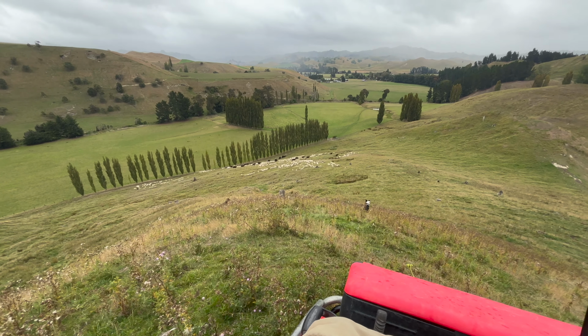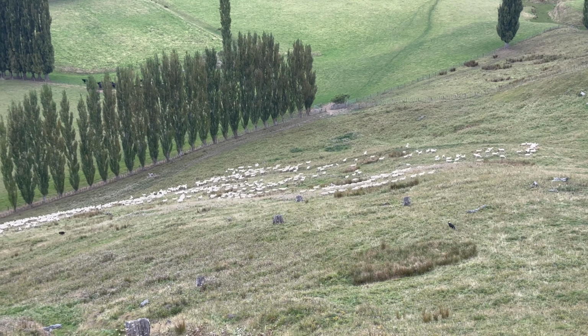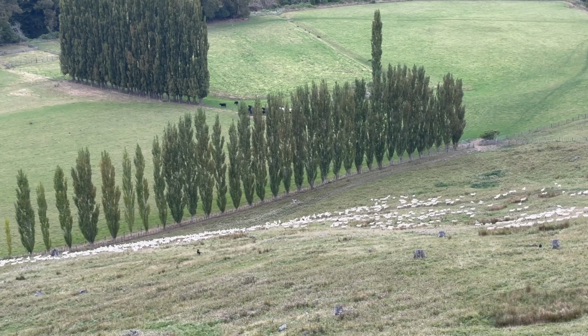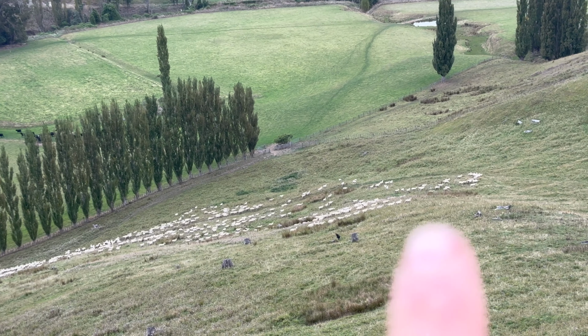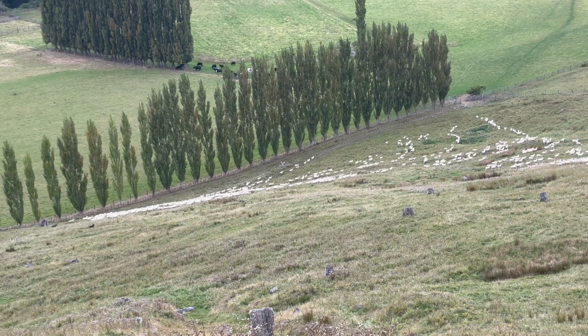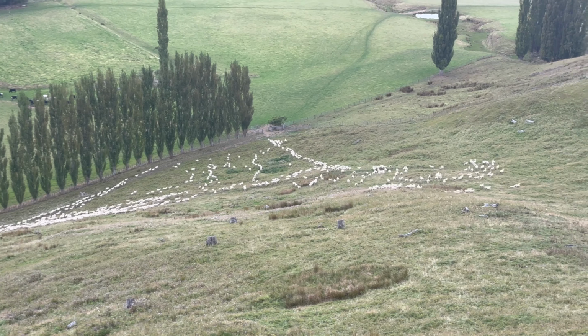Got a beer going left, Duke's in the middle there, Gus is on the right. And Pip's doing whatever she wants. Straight through the middle of them.